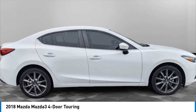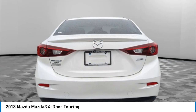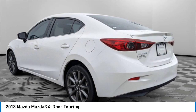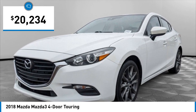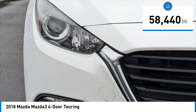You are going to love the 2018 Mazda 3. The Mazda 3 meets your vehicle wants and needs. Powerful and economical, technologically savvy, and boasting top safety features, the Mazda 3 is the total package and is priced below $25,000. This vehicle has less than 60,000 miles.